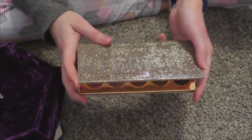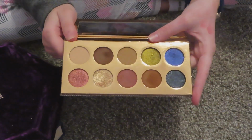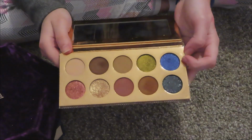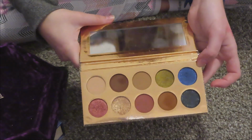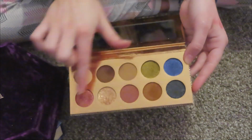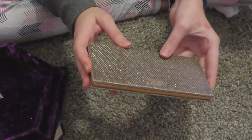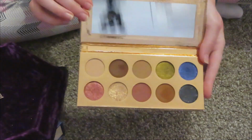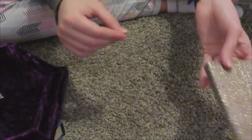Oh my god, I love this. I'm having a hard time getting rid of stuff if you guys can't tell, but this is beautiful. I love this blue for UK games because if you guys don't know, I go to the University of Kentucky, so when we get to go to game day, I use this shimmery blue a lot. And then all of these neutrals, beautiful. So this is definitely staying. The formula in this is amazing. Dose of Colors eyeshadows are really good, so if you're looking for a good solid formula, this is a good place to go.